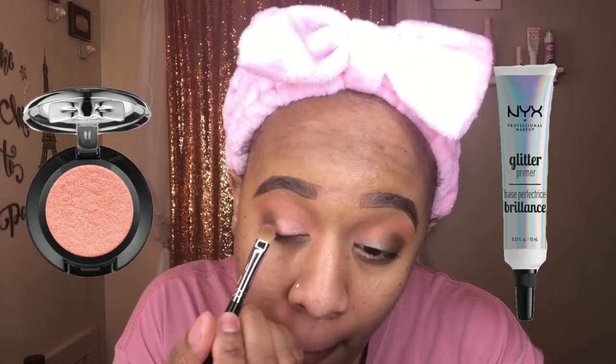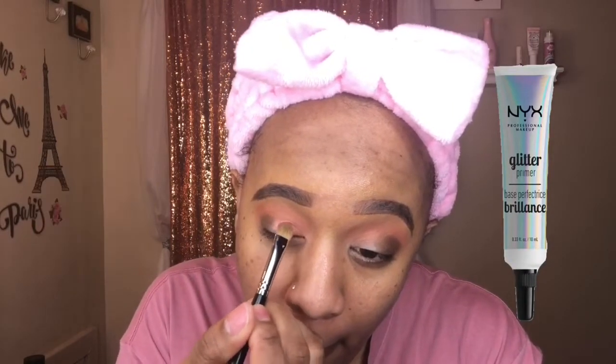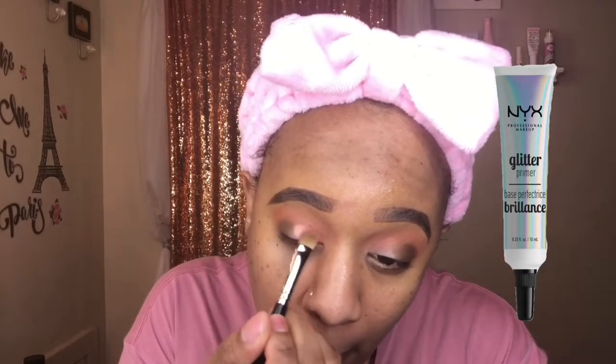So next, I will be placing Golden Peach all over the lid. This is a NYX Loose Eyeshadow. And also, I ended up patting some NYX Glitter Glue on my lid just to give it a pop of color.